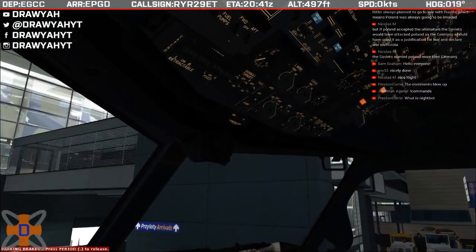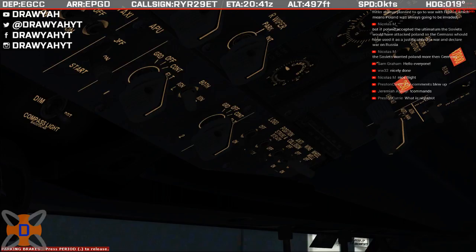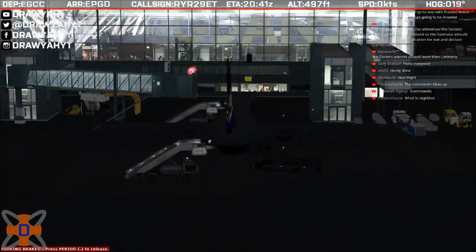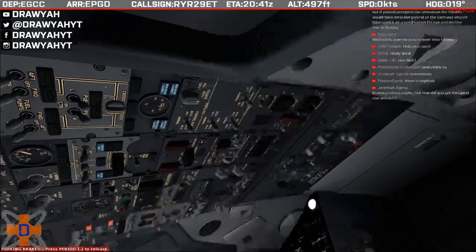Actually, I should probably make sure the lights turn off. The ones that we need to turn off, at least. That's taxi lights, anti-collision and strobes. There we go. It's a bit of a struggle at night. In fact, I struggle at night. I'm on the ground. I can turn on the dome lights now.